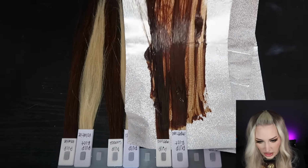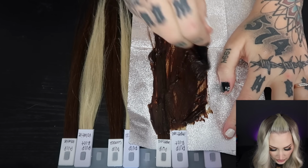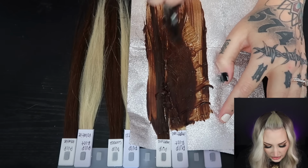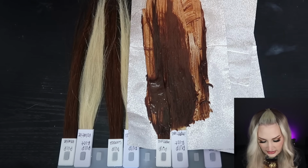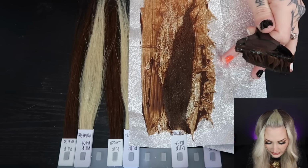Sometimes with browns, you guys know, it can look a little wonky, a little weird, but these ones look really nice and rich like the color describes. Sometimes there can be some weird greenish or bluish undertones in a really dark brown color that's semi-permanent. This one looks real nice. Really does look like melted chocolate. It smells so good. Love the smell.